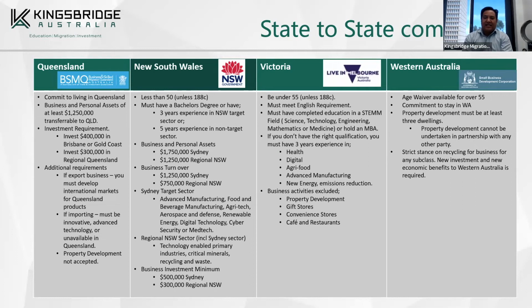There is a strict stance here in Western Australia on recycling businesses for any subclasses. So what we mean by recycling is not the actual industry of recycling, but rather that you purchase another business which was used for a business visa and you just inherit their concept, their contracts, their staff. Same thing if you were to buy a restaurant and that restaurant was previously used by somebody to get their permanent residency, it's very dangerous. So it is very important that you find out what you're buying and who you're buying from.